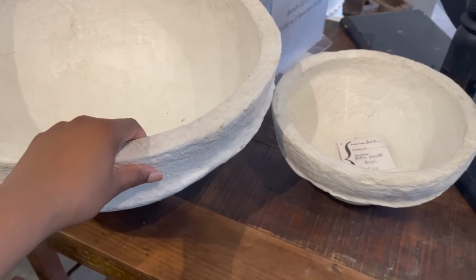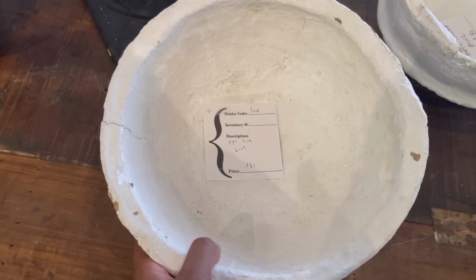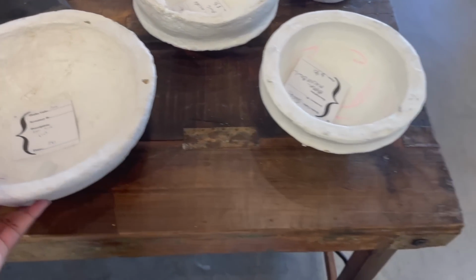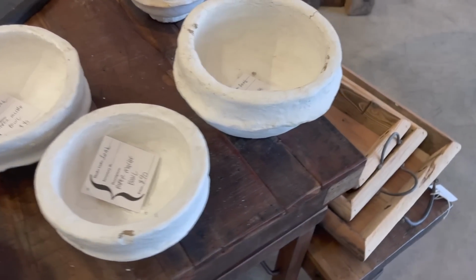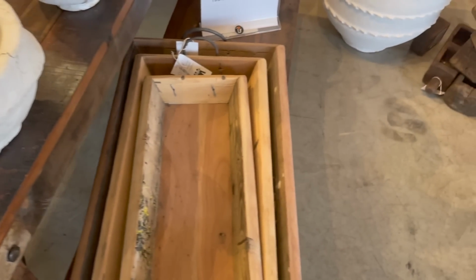Big one. My paper mache bowls. I actually have the one that's on my bookshelf from this store as well. They're $45, or they range in price. And I love this white color.